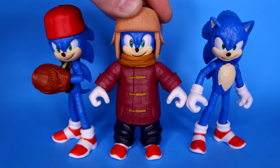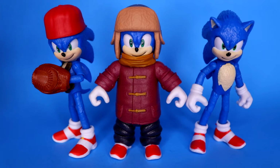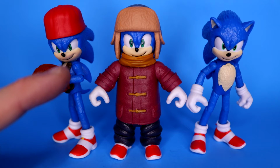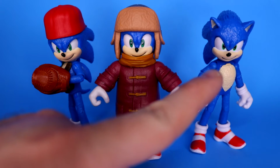So it makes you wonder how Sonic would look like that as a full figure. Are we going to see that down the line? Probably not. We'll see what happens. But I love how much better, again, the way the faces look. It looks so much better compared to this Sonic.